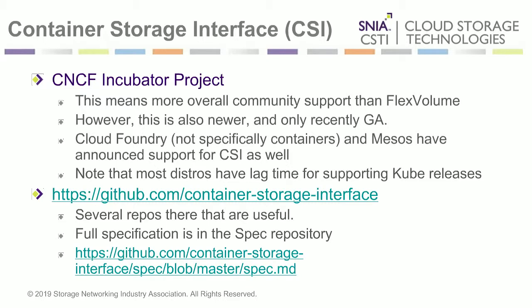And so it has its own GitHub project. Its GitHub project is linked here. There's a bunch of useful repositories here, including the actual API specification. So that's all there. Take a look at these links to get involved and to start getting your plugins going.